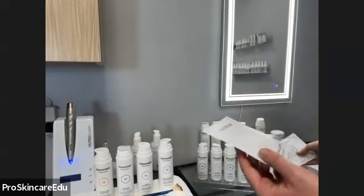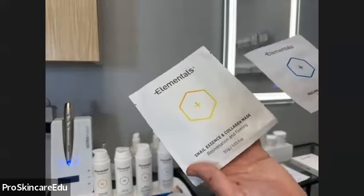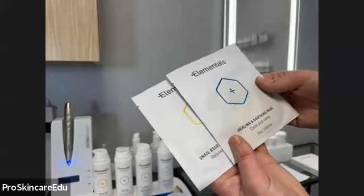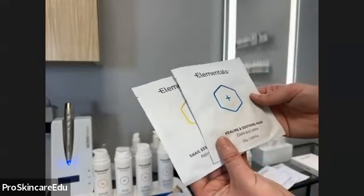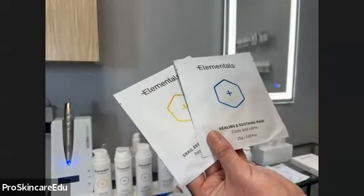There are 2 formulas to choose from, snail essence and collagen mask. And yes, that does include a true snail mucin extract. And then the healing and soothing mask, which includes hyaluronic acid along with other actives to help reduce any type of redness and sensitivity on the surface.